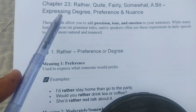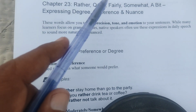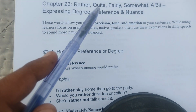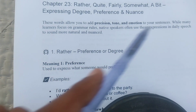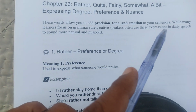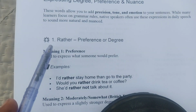In the English grammar series, we are going to learn in chapter 23 the use of rather, quite, fairly, somewhat, a bit, etc. These express degree, preference and nuance. These words allow you to add precision, tone and emotion to your sentences. While many learners focus on grammar rules, native speakers often use these expressions in daily speech to sound more natural and nuanced. Number 1. Rather.